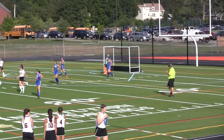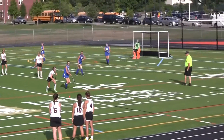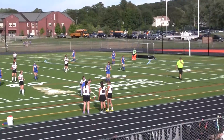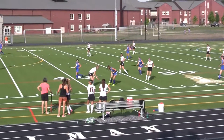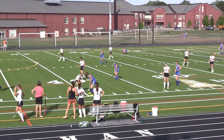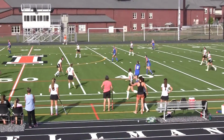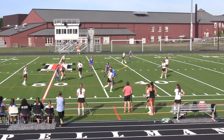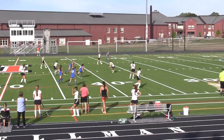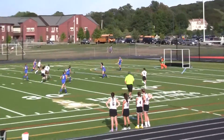So it's going to be Georgetown coming out. Coming towards us. Anna and Chloe are over there. Chloe stays with it, but ends up with Georgetown. Drives it into the middle, knocked down by Deirdre. Gets it up to Julia in the middle. To Izzy.